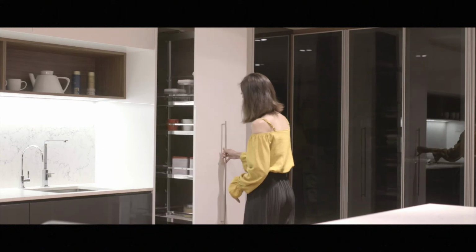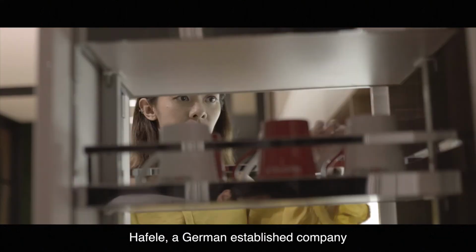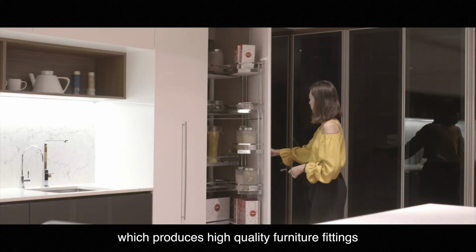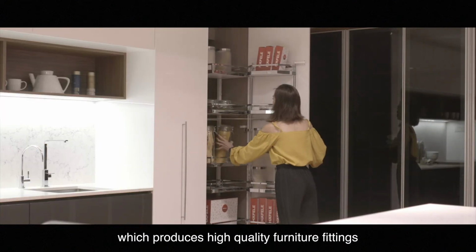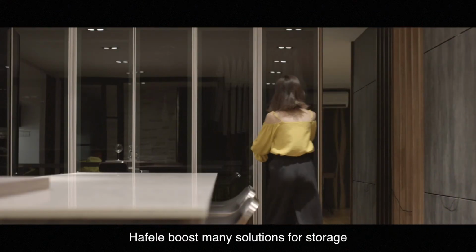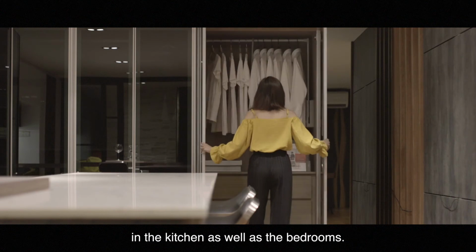of colors. Hafele, a German established company, is a worldwide leading hardware manufacturer which produces high quality furniture fittings. Hafele boasts many solutions for storage in the kitchen as well as the bedrooms.